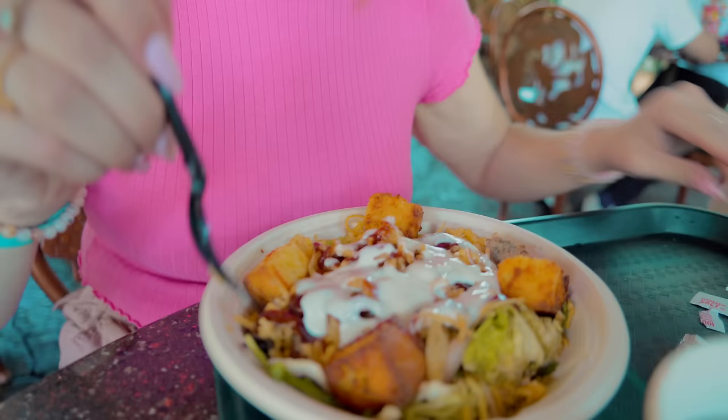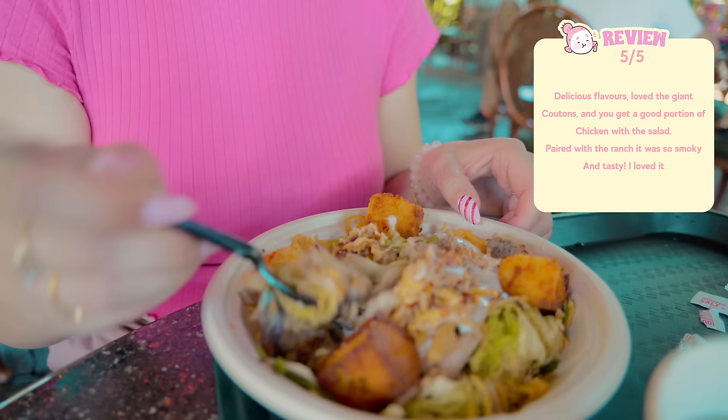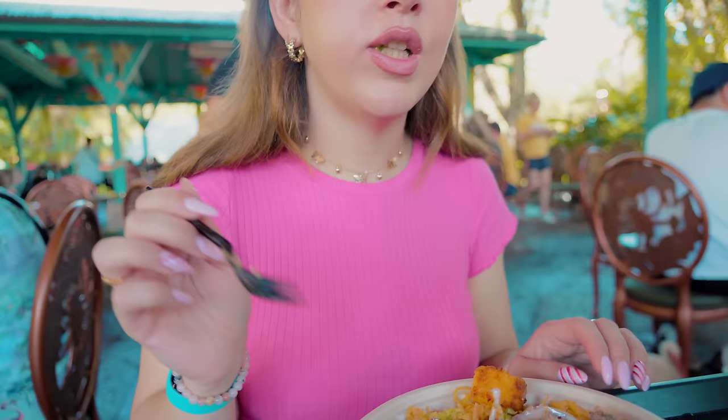Oh, yummy, it looks like chicken and cheese and lettuce with a barbecue sauce. Let's try it. The chicken tastes nice and smoky. That is delicious. Yummy. Holy smokes. That salad was delicious, but I managed to eat it all.